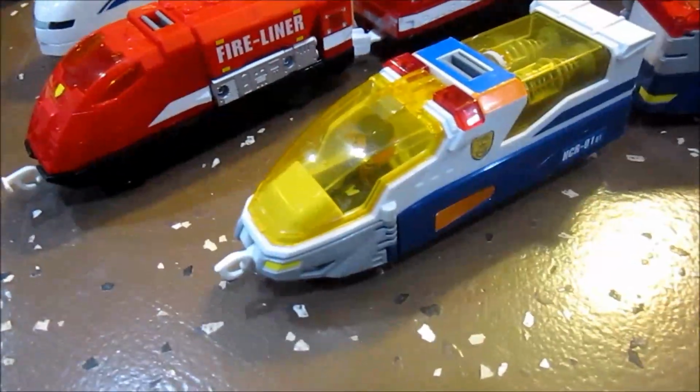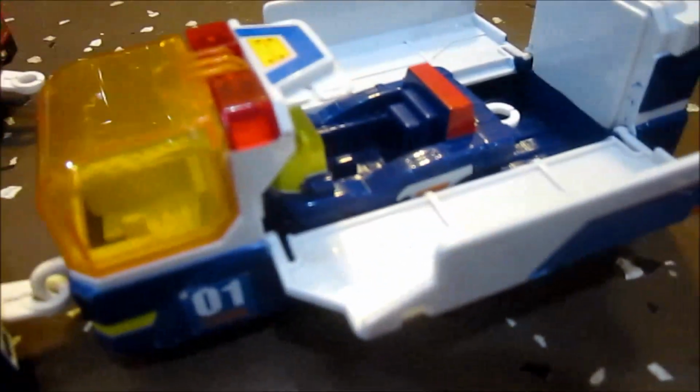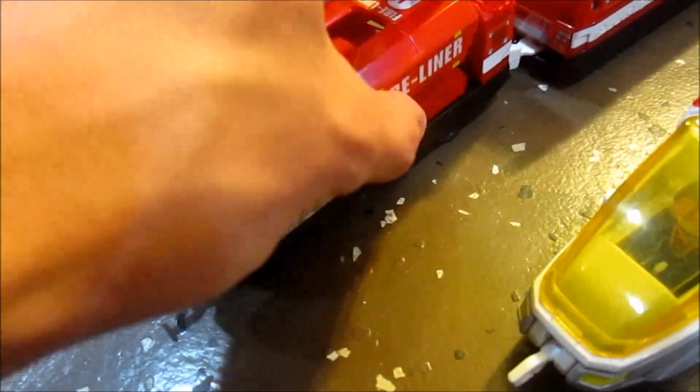We got this Hyper City Patrol Liner, which comes with a figure, a foldable front coupler. This unit here carries the battery, and also this little car here, which can be stored and can couple up to the front. Got the fire liner, in which you can fold this off and the front spins around like Mighty Mac, which I do not. I'll just leave that there.